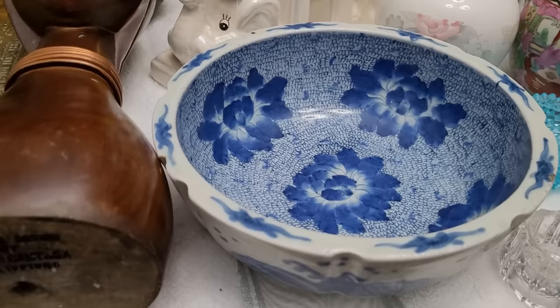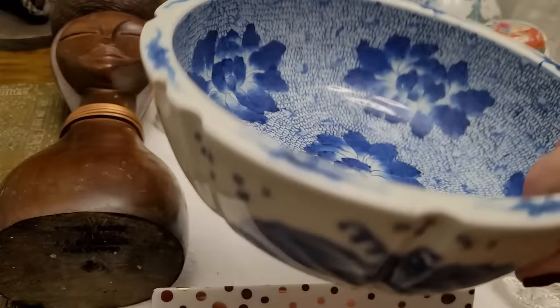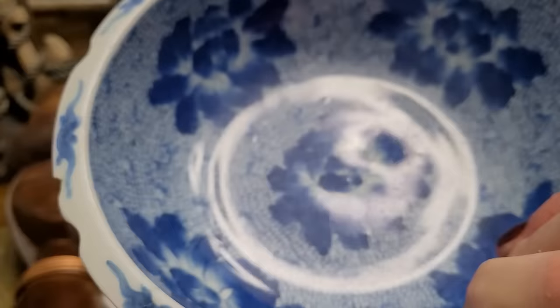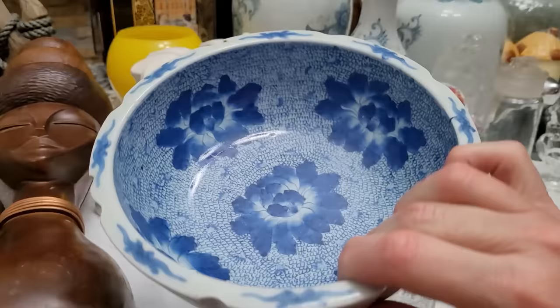This is a gorgeous vintage Asian bowl. It does have a couple of chips, but this is one of those pieces that is so stunning that a couple of little chips doesn't take away, but actually adds to the character and history of the piece. Beautiful. I think these are lotus blossoms in the middle with very, very detailed paintwork. I paid $4 for it, and I am going to ask $20.